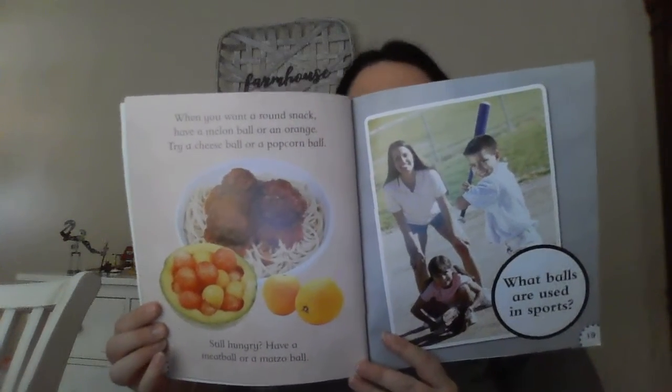What balls are used in sports? We can kick big soccer balls. We can hit baseballs, tennis balls, golf balls, and ping pong balls. We can play croquet too. Footballs are different. They've got pointy ends. We love to play sports with balls.